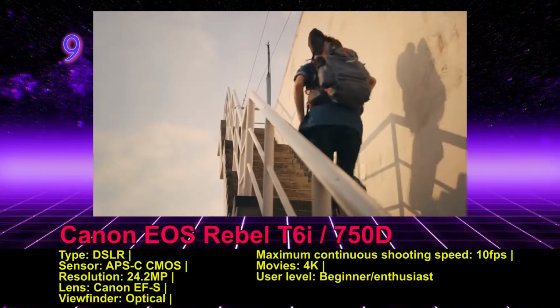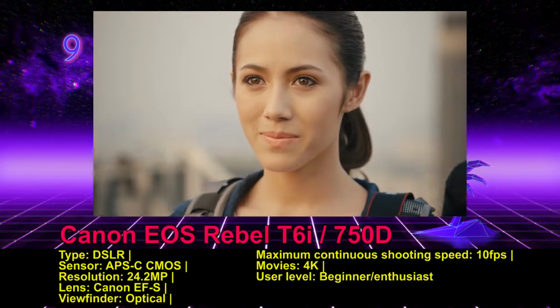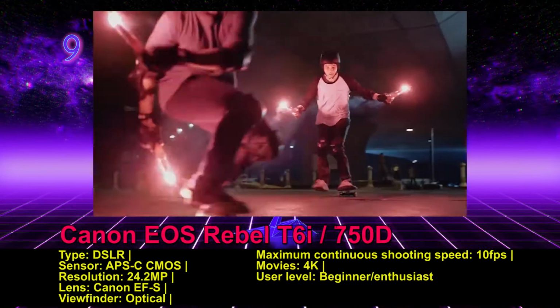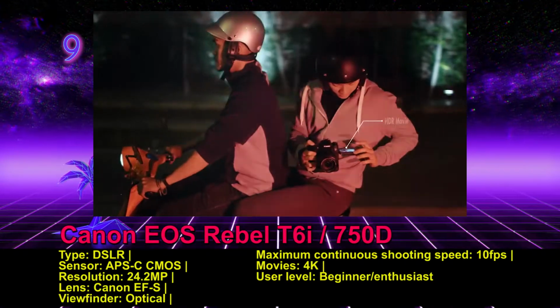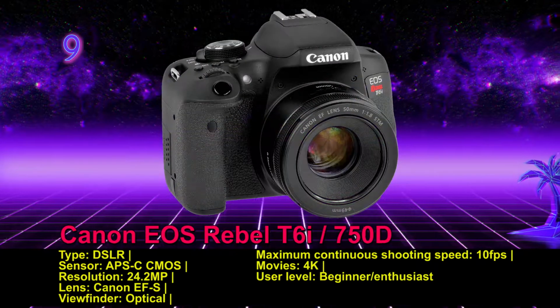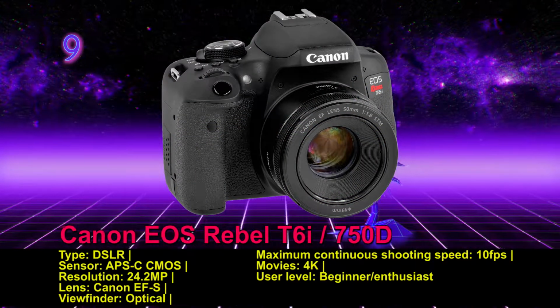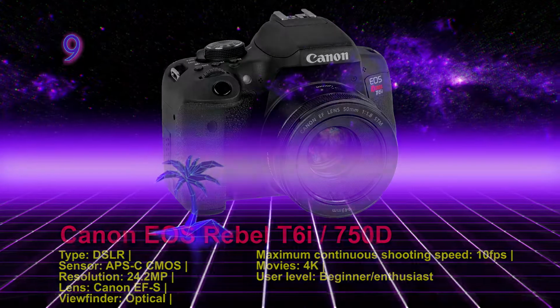Although outwardly similar to its T5i predecessor, that does mean you get the same articulating touchscreen to enjoy, allowing you to navigate the menus and make setting selections with a few taps. The T6i may have just been superseded by the yet-to-be-available EOS Rebel T7i, but with an excellent range of lenses, this is a great entry into the world of DSLR photography.